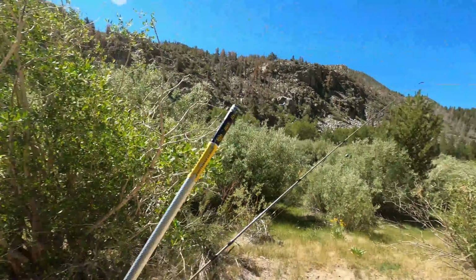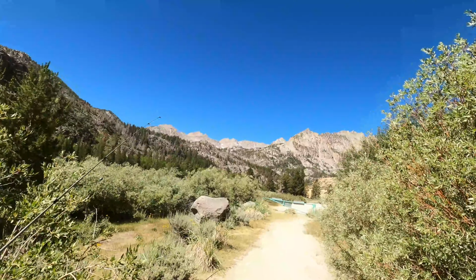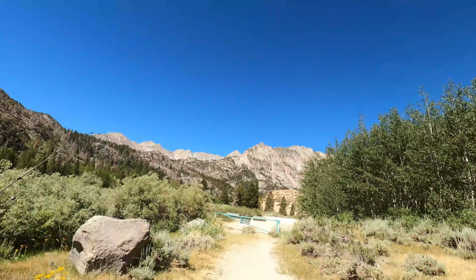I mean, yeah, the fish are tiny, but hey, the bite's good. And I can't say that about many Sierra lakes these days. And beside that, I mean, look at the scenery. Look where we get to fish. I mean, not bad, guys, not bad at all.